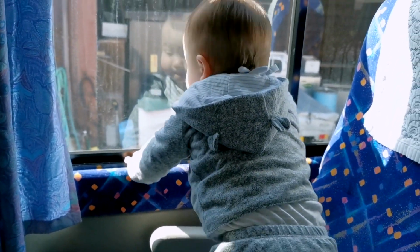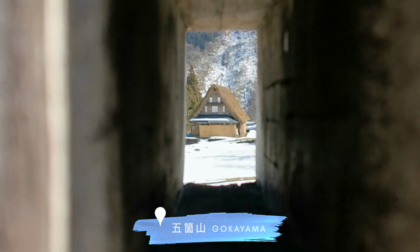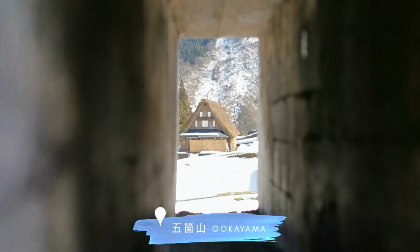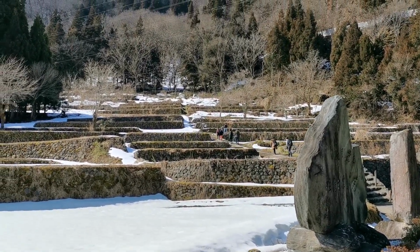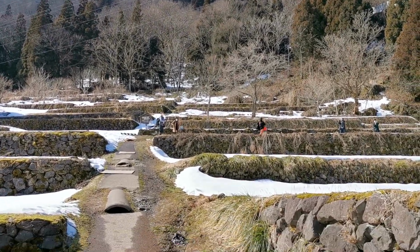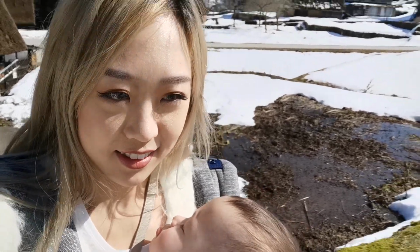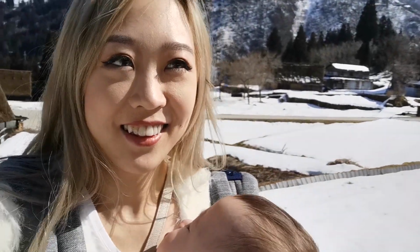Next, it's a short 45-minute drive to Gokayama. This is a much quieter town and way less touristy than Shirakawago, but the views are still great. A 10 to 15 minute muddy hike up the hills will take you to the viewing spot. You can also rent some boots at the entrance just in case you aren't wearing any.